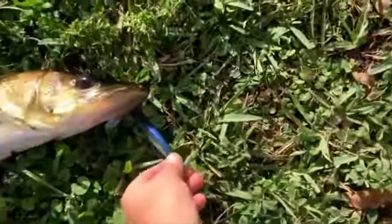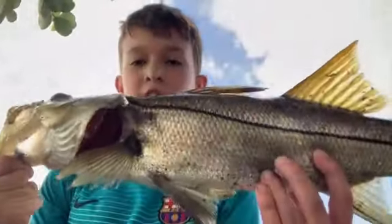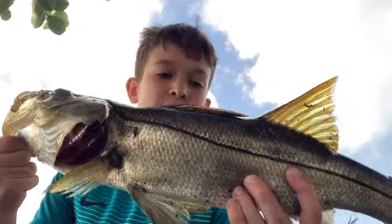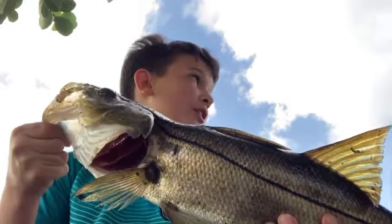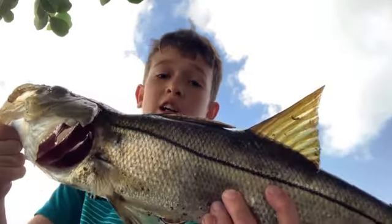Freshwater snook, guys, on this amazing lure. Look at it, release this bag. We got a freshwater snook here at Panther Park. Freshwater snook, guys. This is my first ever freshwater snook. Like, great freshwater, not like brackish, like I call it at my grandma's house.